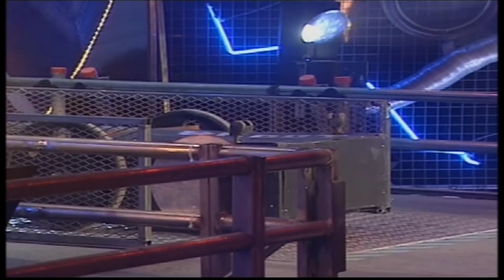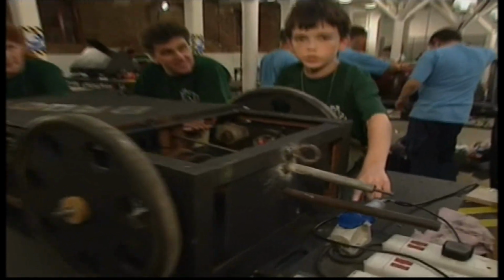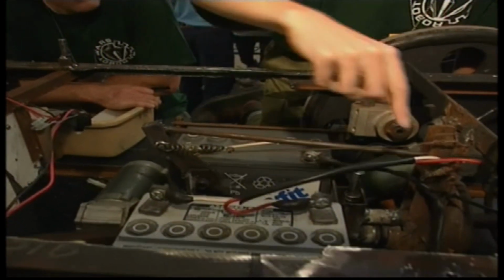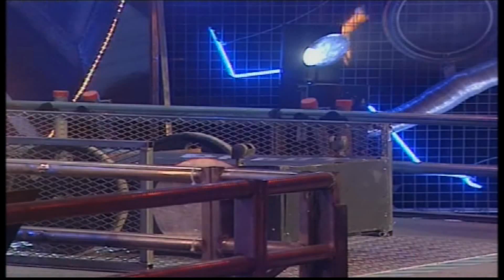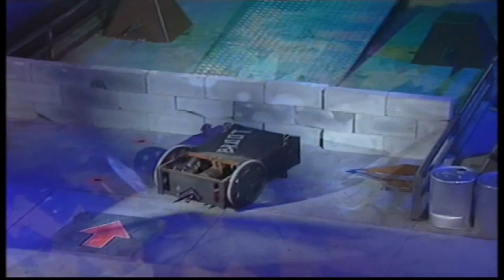Roboteers, stand by. Brute, driver Ben Simons, is just 11. Its main weapon is a spike that is spring-powered. And here are the batteries and the 2 motors for the steering. 3, 2, 1. Activate. Based on an ancient wheelchair once used by the British Legion.